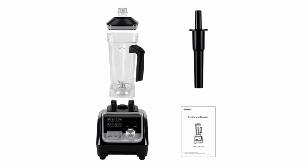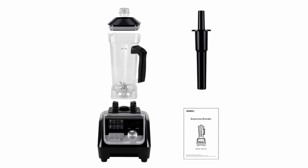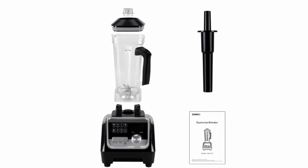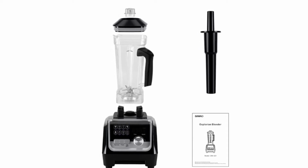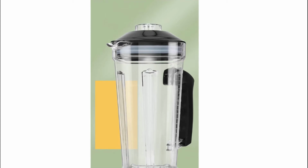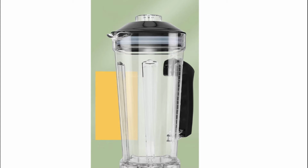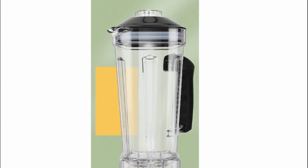Number 3. OMMO Blender. BPA-free material, 6-tip stainless steel blade, friction heating, precise container design. OMMO 1800W Countertop Blender has the power to crush through whole fruits, vegetables, and ice in seconds.